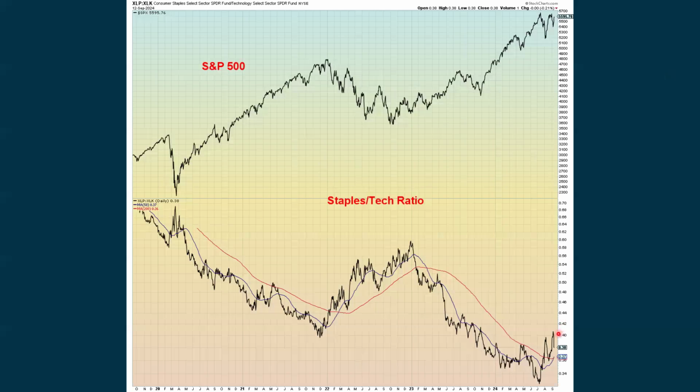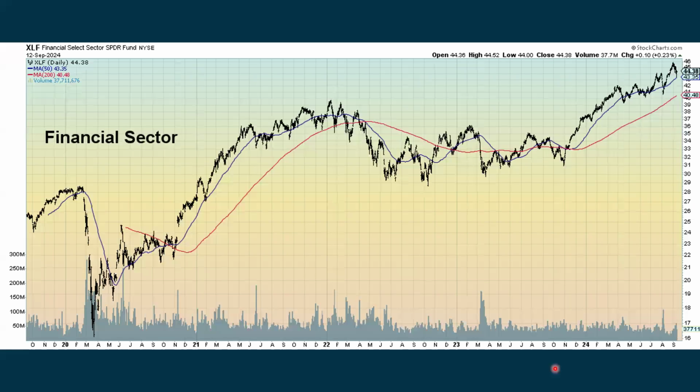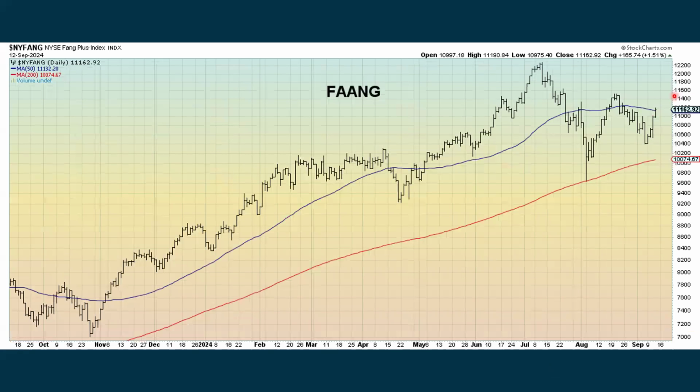And the staples to tech ratio is going down, but we're just seeing a golden cross here with this ratio, meaning staples on a trending basis are starting to outperform tech. But we're seeing this going down, so it's contradicting itself a little bit here, but this going down would actually be more positive. And the financial sector coming down to its 50-day moving average has been able to bounce up off of that, at least so far.